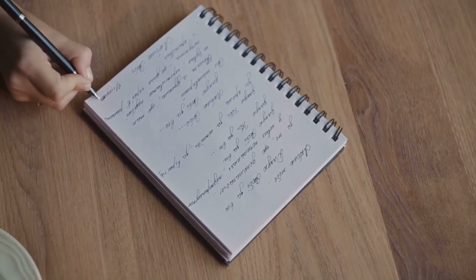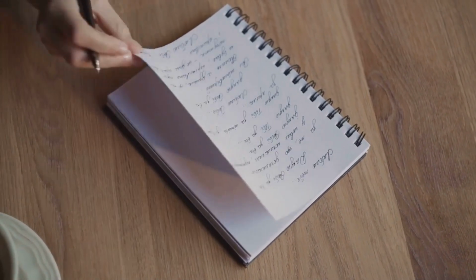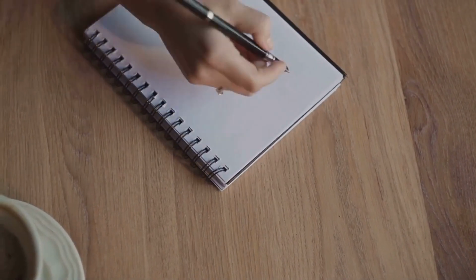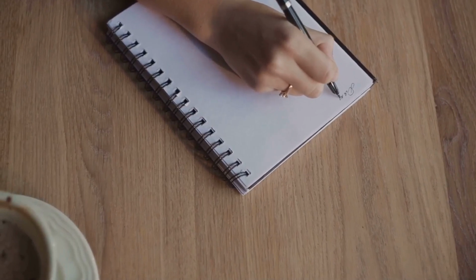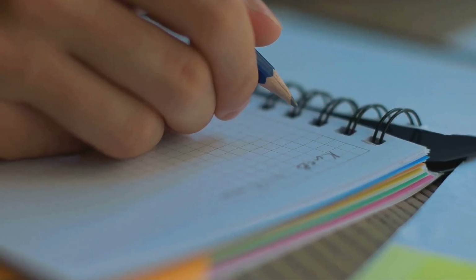From clay tablets to modern notebooks, the journey of the notebook is a fascinating tale of human innovation. The notebook remains an essential tool in our lives, a testament to our enduring need to record, remember, and share.